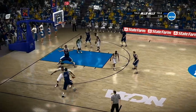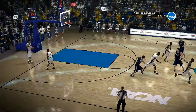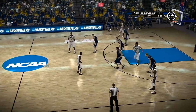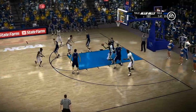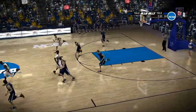He'd like to get it inside to the low block. Unable to so far. Nice job of packing it in defensively. Yeah, really doing a great job packing it in, and a great job of anticipating that lateral pass. Up and inside. Jumps into the defender. They still don't score.